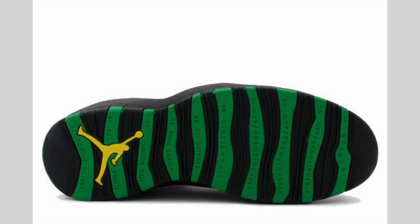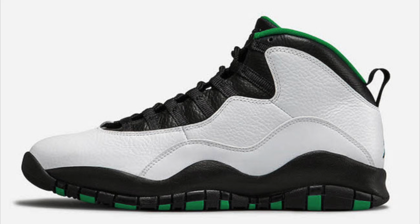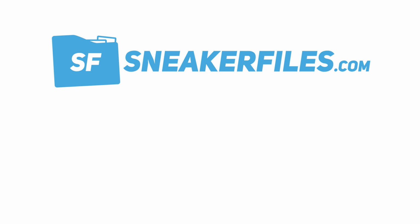So this marks the first time that the Seattle Supersonics edition will get a retro. They'll come dressed in white, black, Kelly green, and yellow gold. But getting into the release info, they drop on October 19th. Retail price is $190. One last thing I want to throw in this video is that the images used are not the 2019 release. These are actually the original pair from 1995. And that recaps the news.